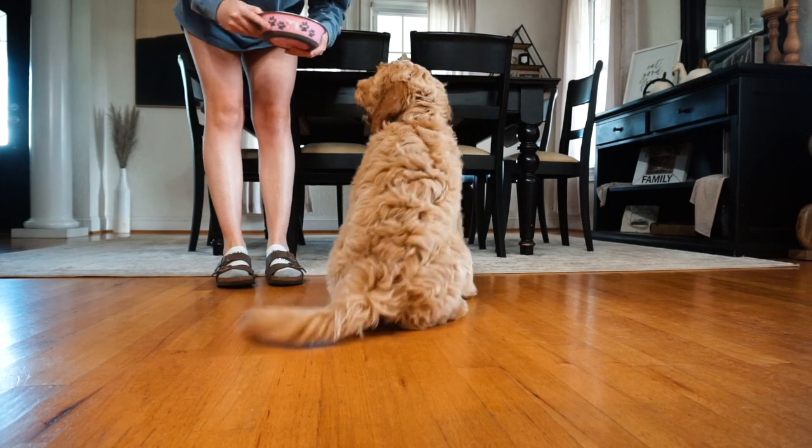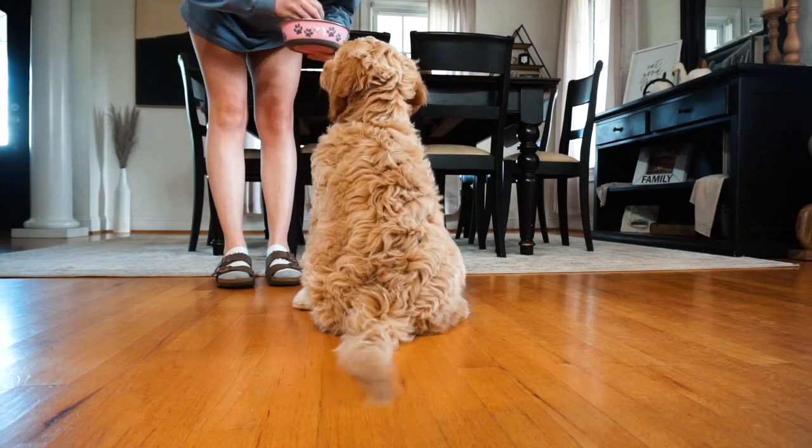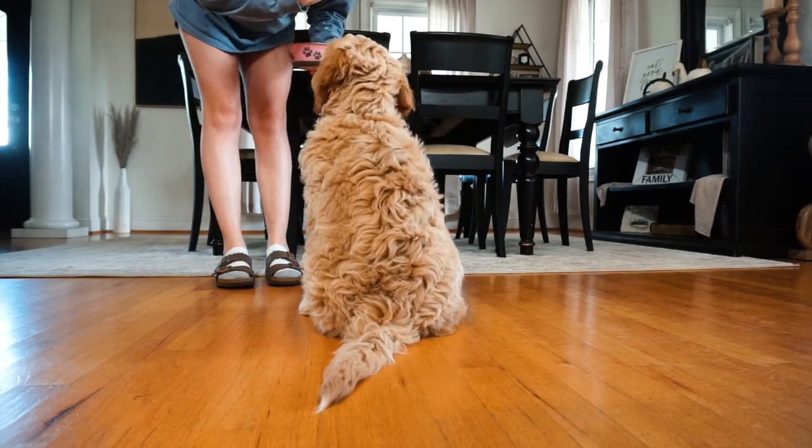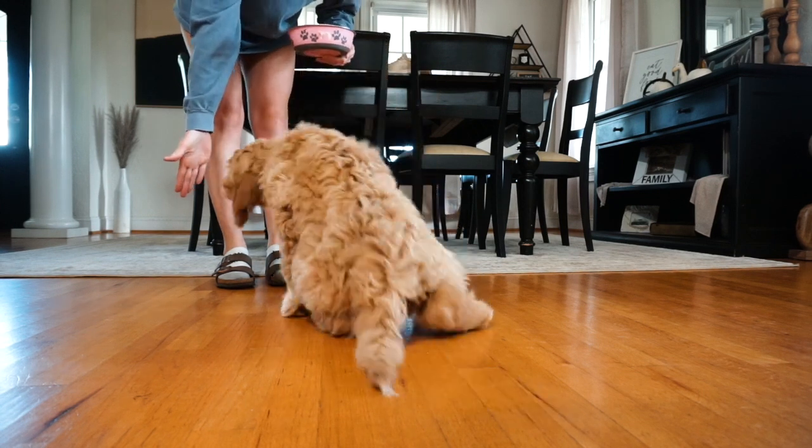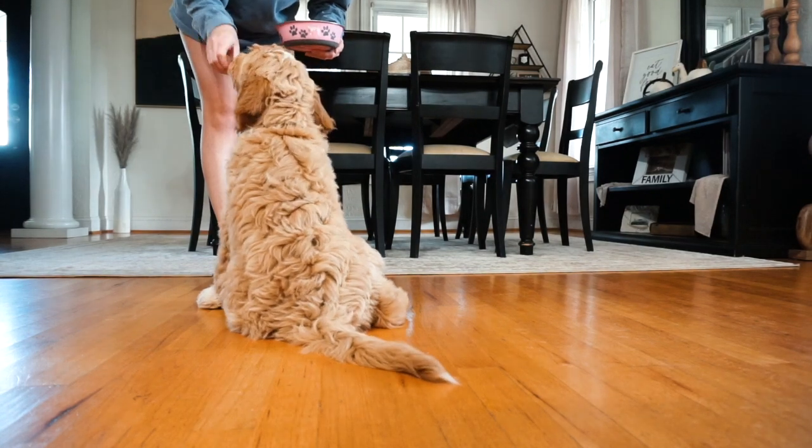And then with the other half, I am hand feeding her dinner, working on some of her commands. Right now, some of the commands we are working on is touch. As you can see right here, we are working on that touch command. She has really got it down pat.